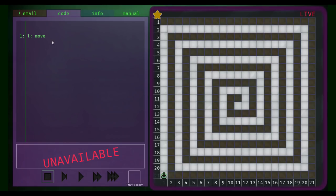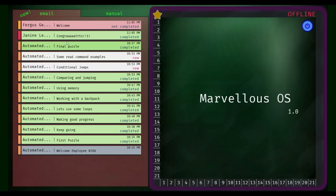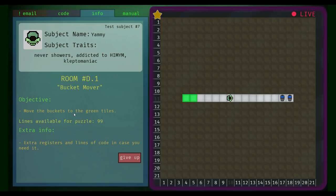Loop, move, woof, it's walk, turn, clock, dumbbell, I guess. Woo! Easy. And, what's this task? Move the bucket to the green tiles.